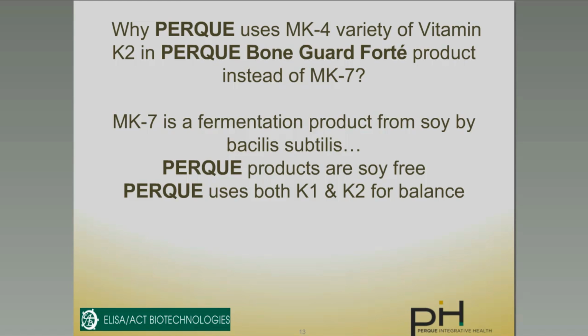So PERQUE uses K1 and K2 for the best balance of vitamins K in both the multi, that is the PERQUE LifeGuard formula, and in the PERQUE Bone Guard Forte formulas. Both K1 and K2 are represented in the pure and more available forms for them. The MK7 has recently been introduced. It is well marketed. But because it's a fermentation product of soy, using the organism Bacillus subtilis, it doesn't meet the quality criteria for being a PERQUE ingredient.